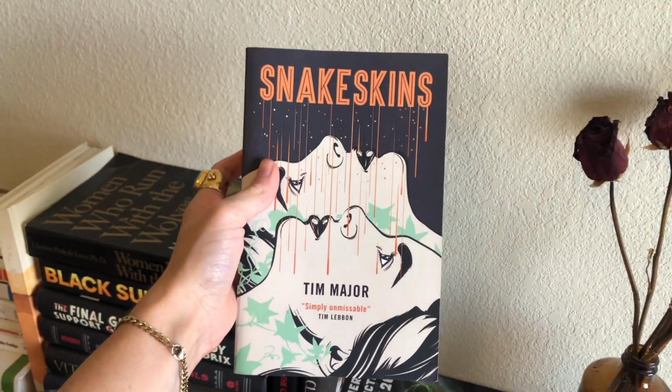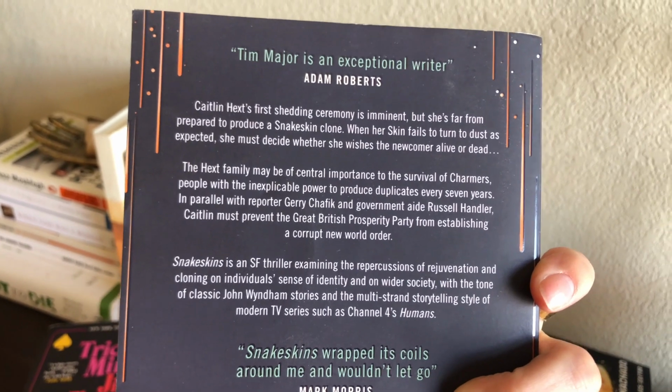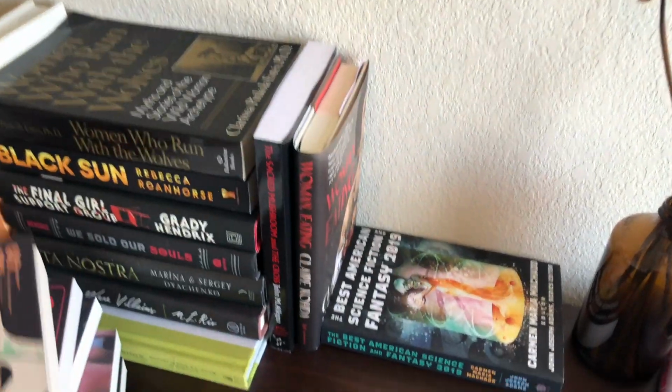Snakeskins is another one that has to do with shedding your skin. This one, I think it's clones. Yeah, you guys can read the back. I really liked this one. I would probably reread this one, and I rarely reread books.